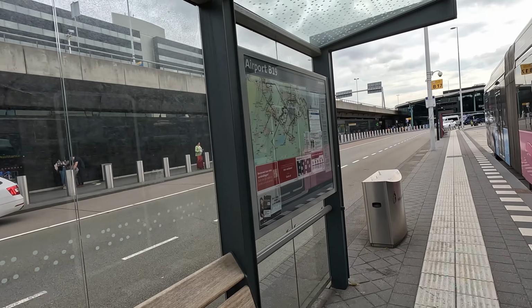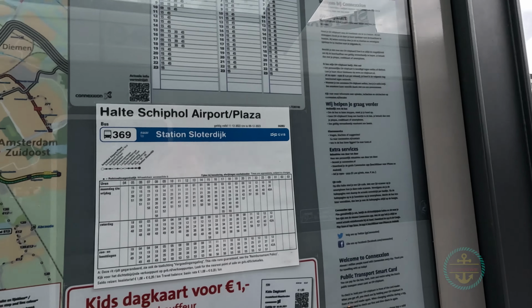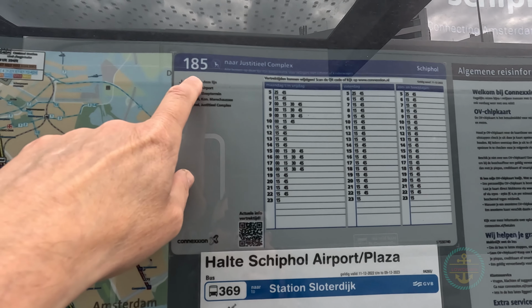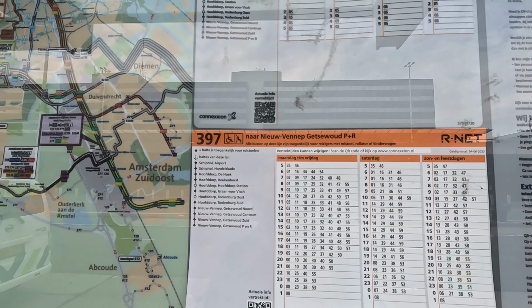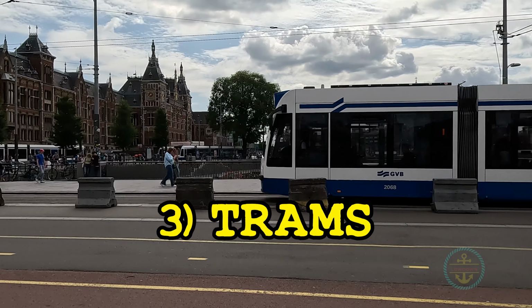Also, when about town, be sure to check your desired route number is posted on the bus stop wall. Here, 369 and 185 are listed on the posted stop wall and screen schedule, but it's not the same as the bus stop number. When in doubt, be sure to check the routes posted along the wall. That's gold.